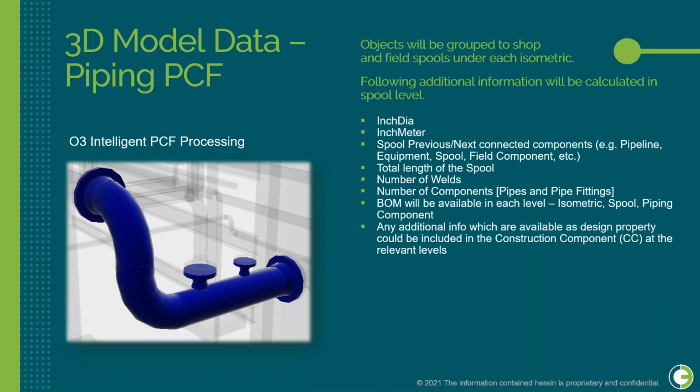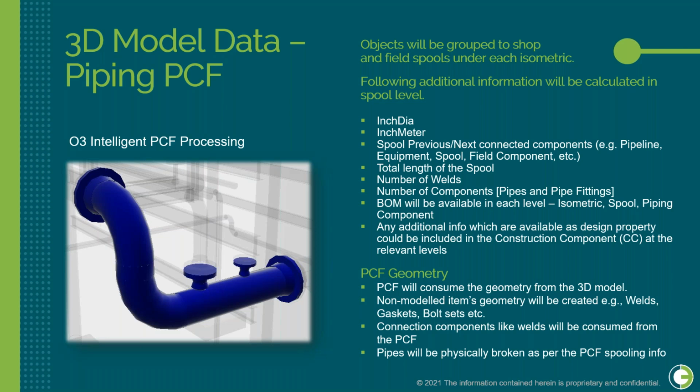The following additional information will be calculated at the spool level: inch dia, inch meter, spool, previous, next, connected component, for example a pipeline or an equipment, a spool or a field component, total length of the spool, number of welds, number of components. Bill of material will be available at each level, isometric or spool or piping component. Any additional information which is available as a design property could be included in the construction component at the relevant level.